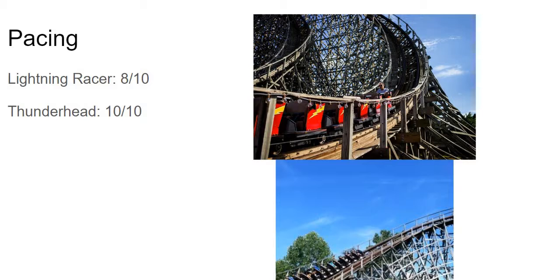The one part that I was kind of disappointed with Lightning Racer is that the pacing wasn't the most consistent that I've had on a GCI. Like, I know that GCIs are notorious for how amazing their pacing is. And Lightning Racer had some pretty fantastic pacing at moments, but I don't know, I feel like some parts were just kind of slow. But that did not really take away from the ride at all.